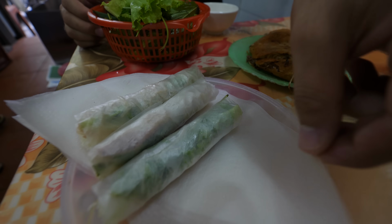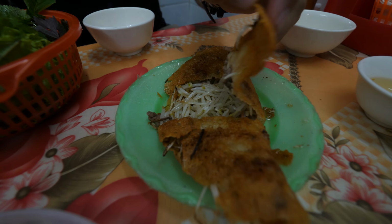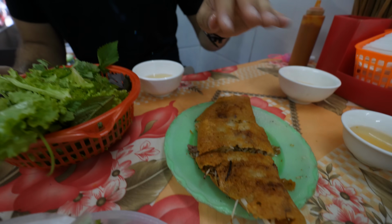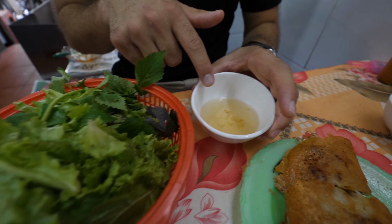So we've got the fresh spring rolls over top of rice paper, and then we've got our ban xeo, which is filled with pork, bean sprouts, shrimp, and a fried rice flour batter. We got a ton of fresh herbs and some garlic sauce.